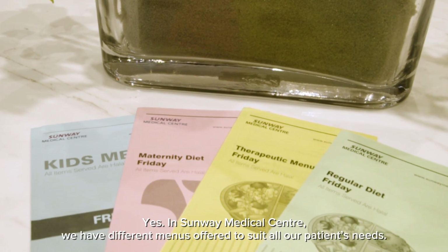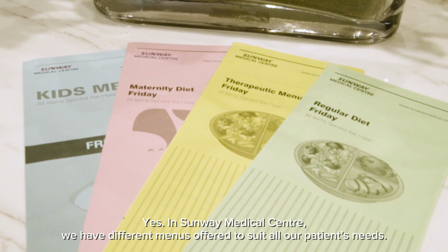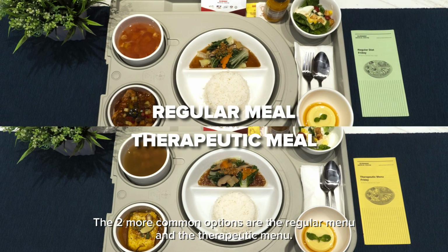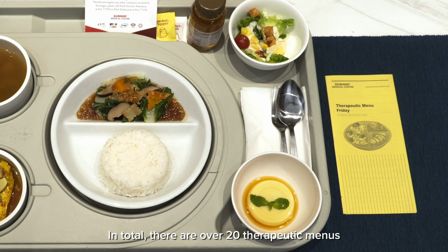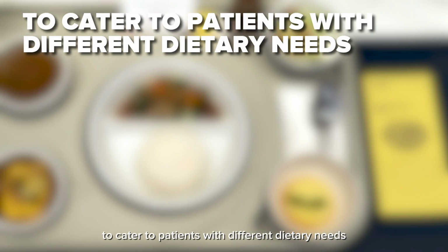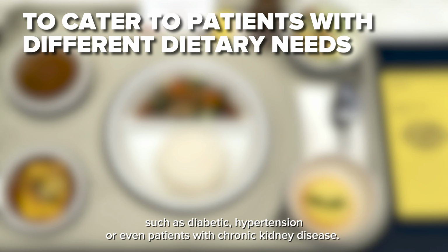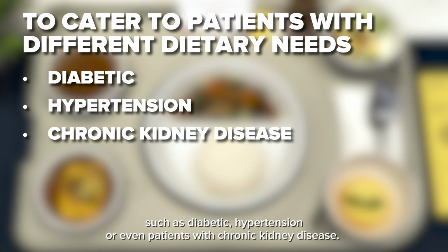Yes, in Sunway Medical Centre, we have different menus offered to suit all our patients' needs. The two more common options are the regular menu and the therapeutic menu. In total, there are over 20 therapeutic menus to cater to patients with different dietary needs, such as diabetic, hypertension, or even patients with chronic kidney disease.